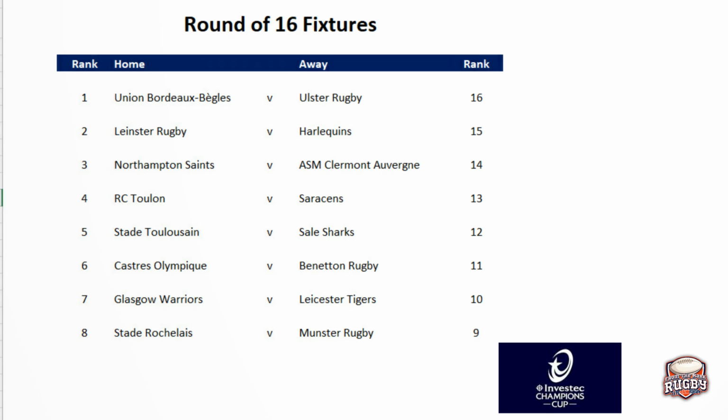Then we have Northampton Saints versus Clermont Auvergne. This one is a throwback to the time when these two were some of the biggest teams in this competition, around the same time that Munster were winning their titles as well. Then we have Toulon versus Saracens again. If you go back to when Johnny Wilkinson was at Toulon, so 5 to 7 years ago, these two teams were probably the two forces in Europe as well.